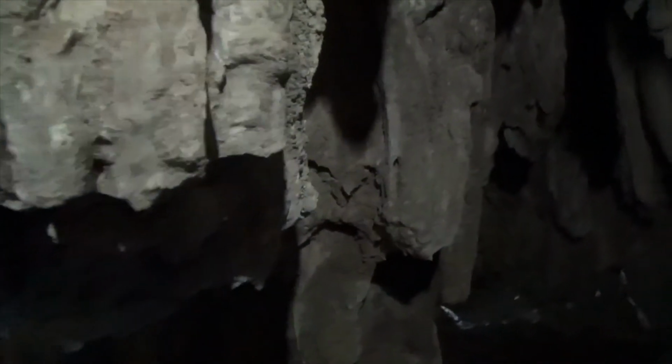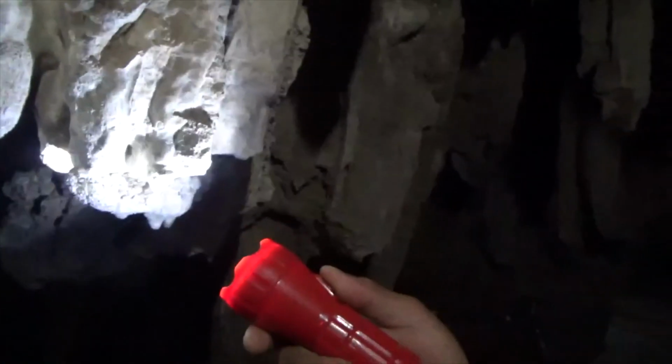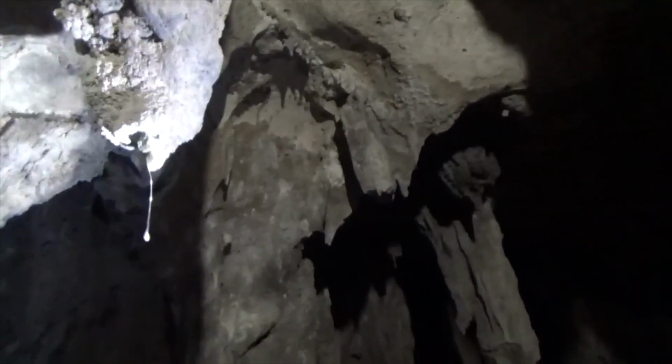Did you see the water here? Oh, here. Do not touch. Because according to the geologists, it grows 1 inch per century. Oh, so don't touch it. Yes, because that's per century. This formation, if you touch it every day, it will stop growing.